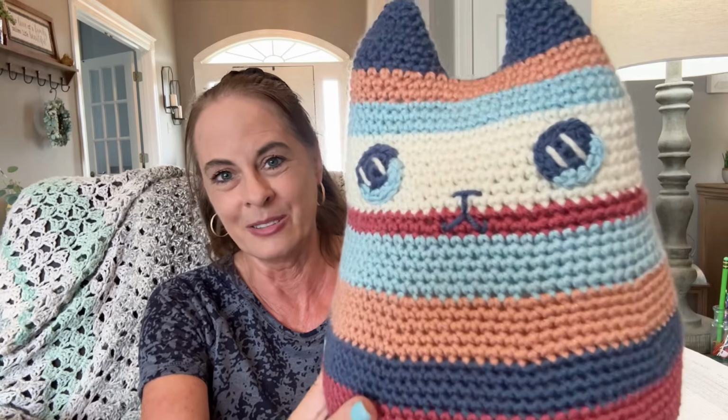All right, the first thing that I would like to show you guys that I am working on is this beautiful cat. Oh my gosh, isn't he adorable? Look at that, he's the fat cat. I got this pattern from Annie's, and I had an unboxing where I showed 3 different patterns from Annie's, and this was one of them. And I just couldn't wait to get a hold of this pattern. So here it is up close, look at that.